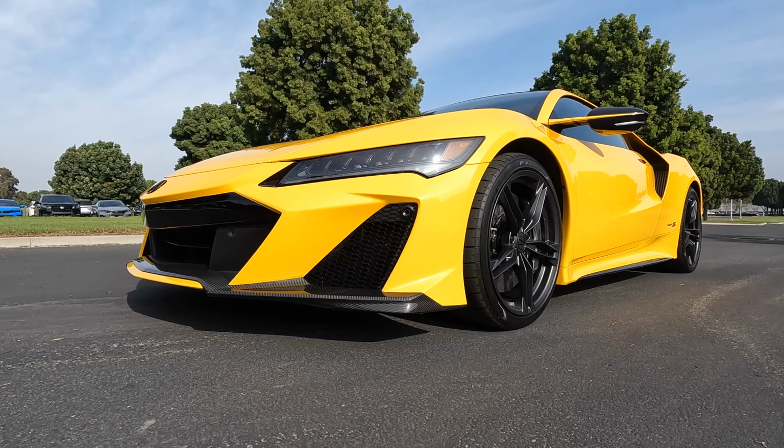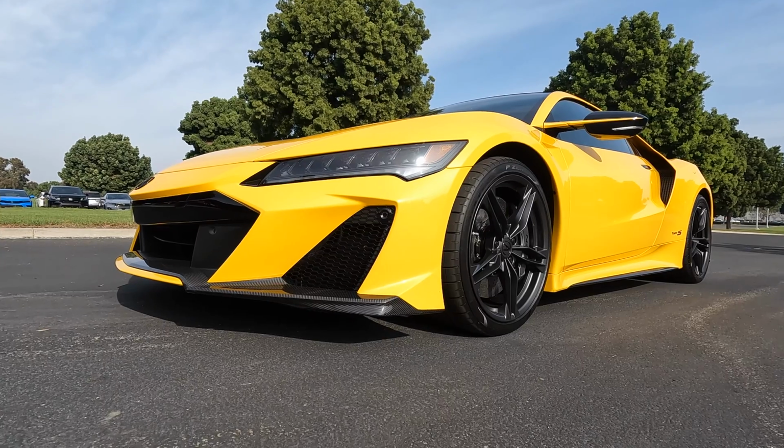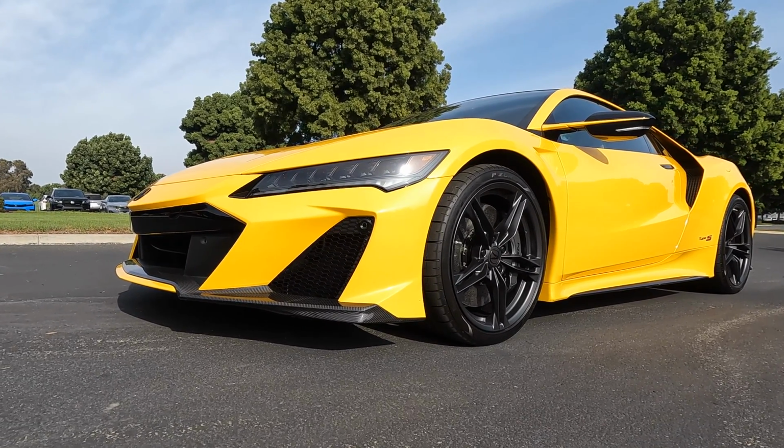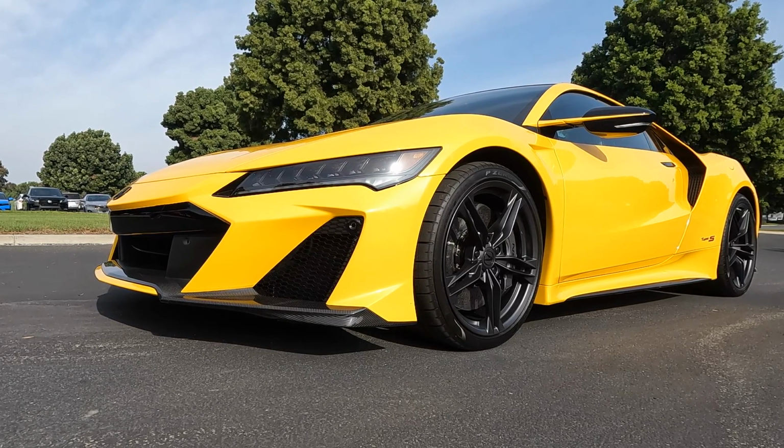Now, to sum everything up, is it possible to convert a regular NSX to look like a Type S? For sure, especially focusing on the front nose, which is what I would do. Now, would it be affordable? Hard to say. I don't know for sure, but obviously you know that that $10,000 is floating out there. And oftentimes in projects, things never go as planned, especially in the budget department. But I will say this, if you're lucky enough to have a friend that has a Type S that will help you with this, that would be great. Or if you have a Type S coming, this obviously makes this a whole lot easier.